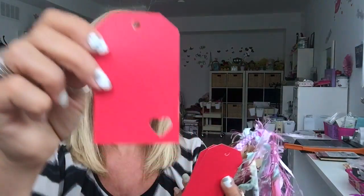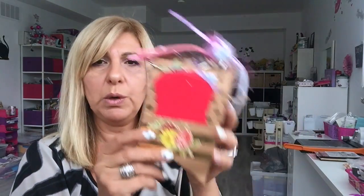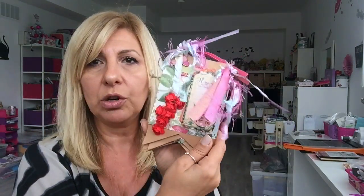And she punched out hearts. And there is this tag here. That is beautiful. And it's a pocket. This is beautiful. She was working on these at her trailer. That's beautiful. The pictures you sent us do not do it justice. It's beautiful. And I saved the Tilda.